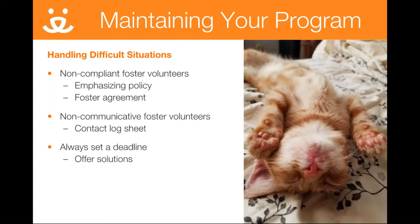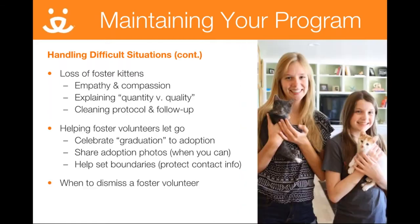But also try to offer solutions. So maybe there's something going on in their lives where they've had to put that commitment on the back burner. They're still taking care of the kittens, but they just can't transport them around. If that's the case, say, oh my goodness, let me see if I can find someone who can pick up your kittens and take them to the vaccine. So you always want to at least try to work with people. Ultimately, if they're just not able to participate in the way that you need them to participate, you can decide, hey, maybe this isn't the right thing for you. Maybe next time we'll say no if you're interested in fostering.